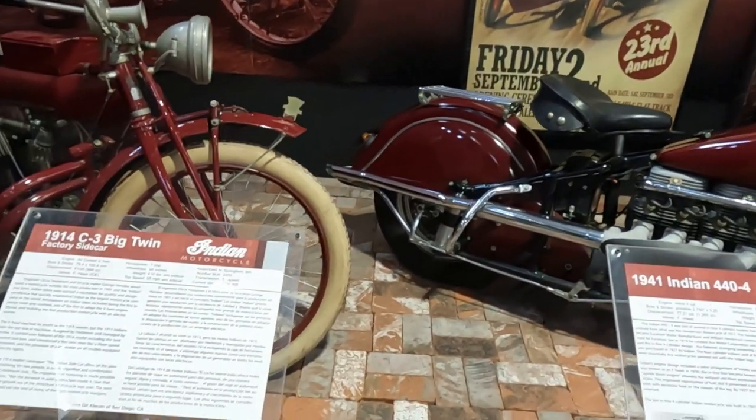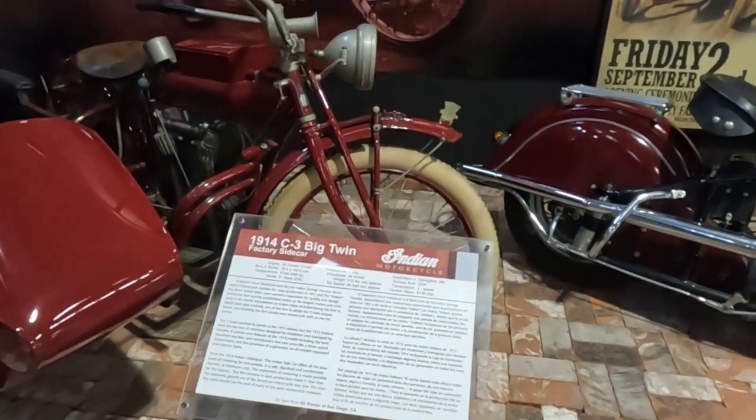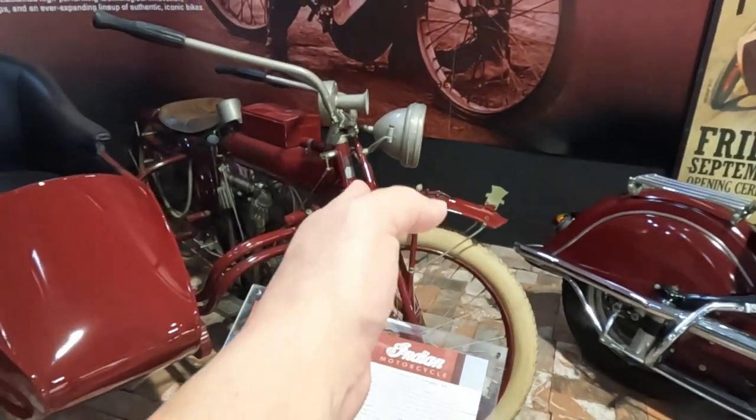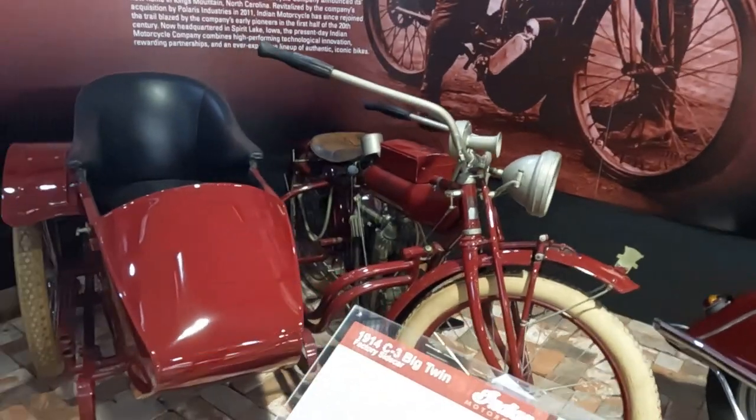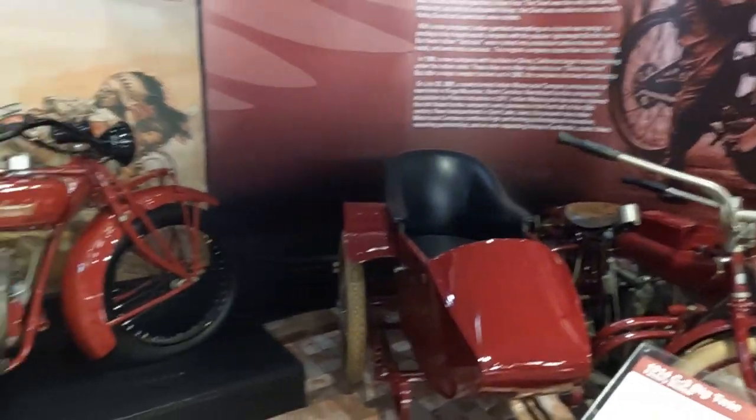And we have a 1914 C3 Big Twin. You see, you have a driver and then a passenger. It reminds me of the jeepneys in the Philippines.